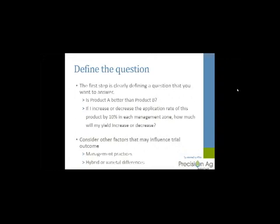And then also, when we are defining that question, something to keep in the back of our minds is to consider other factors that may influence the trial outcome. A typical one we see, that sometimes we don't think about until after the fact, is hybrid or varietal differences. We just plant whatever corn hybrid we were going to, without taking into consideration what trial we're doing in that field. And also management practices. Is it no-till, strip till, conventional till, and will that potentially have an influence on the trial outcome? Those are things you need to keep in the back of your mind before you state those questions.